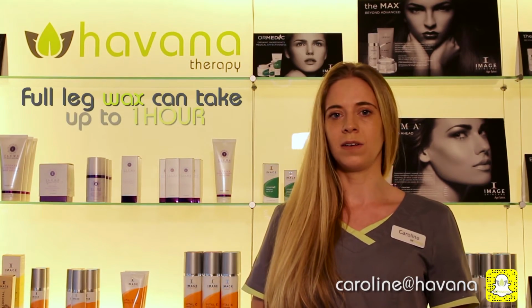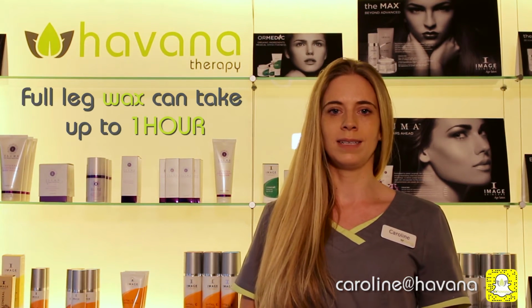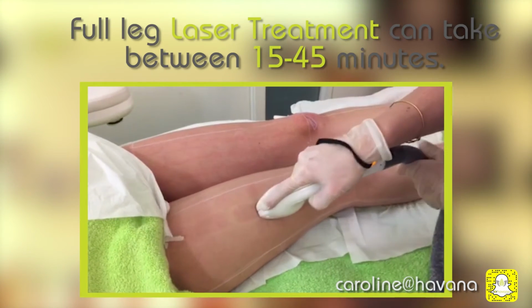Well, if we're looking at, say, treating the legs, you could be looking at up to an hour to do a full leg wax, depending on the technique being used. With a laser, depending again on what device is being used, you're looking at roughly between 15 minutes up to a maximum of 45 minutes with the right technologies. If you are having your underarms waxed, you could have it done in as little as probably 10 minutes. It's quite a sensitive area, so it can be more painful to wax the area as opposed to having laser. Laser literally takes probably a minute, if even that, for either underarm.